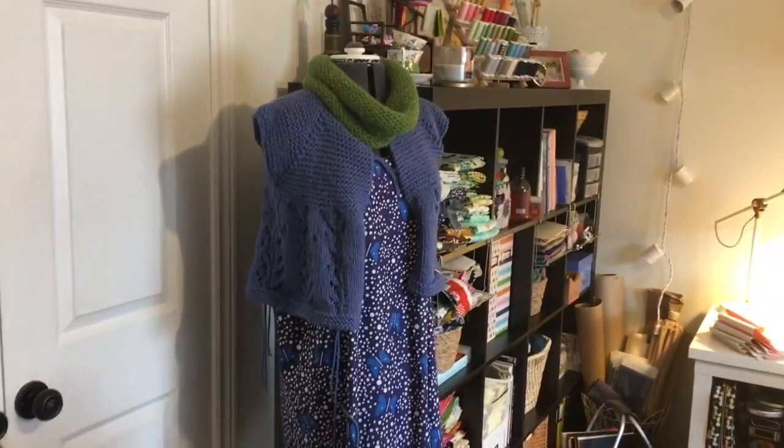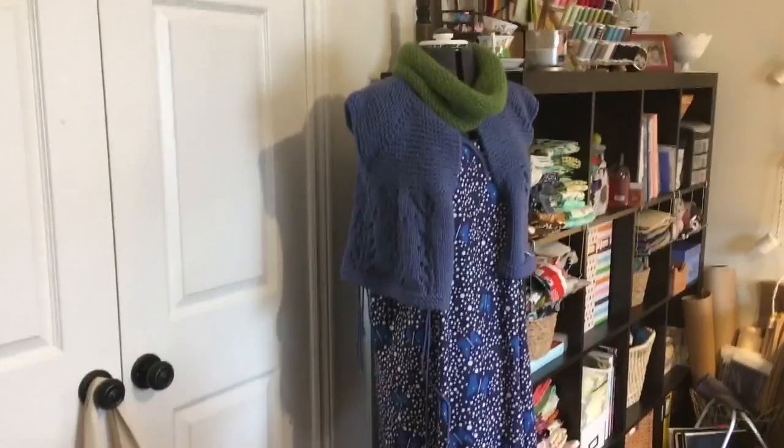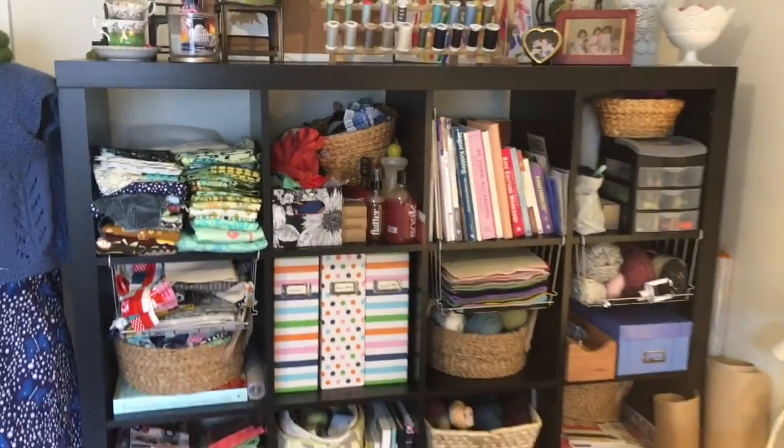I have a dress form here from school as well, with a couple of pieces that I don't really wear, but I thought they looked cute and I didn't want to get rid of them. Over here are my Ikea shelves. So I'll back up.